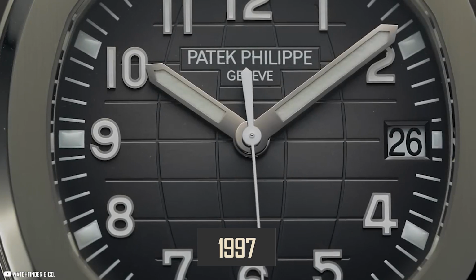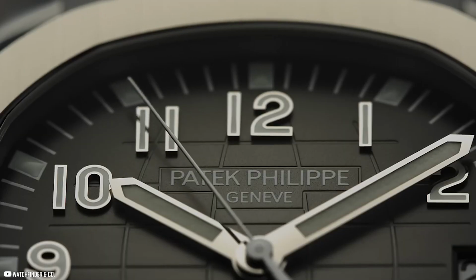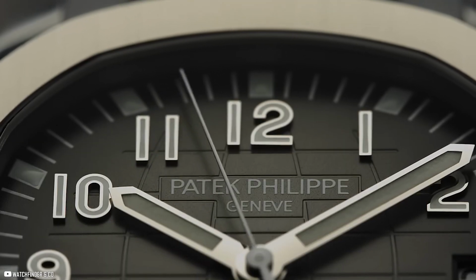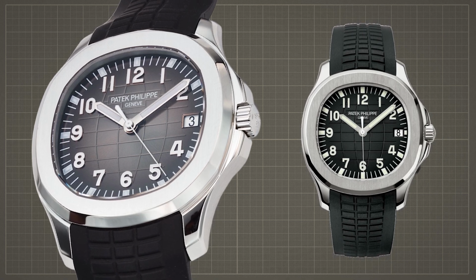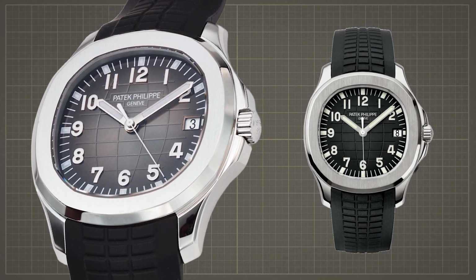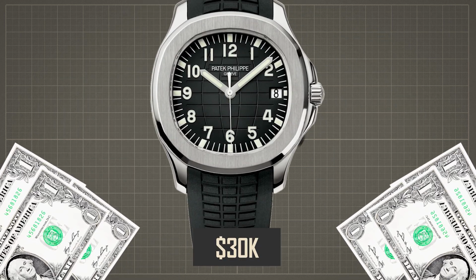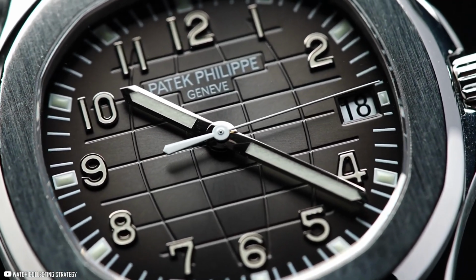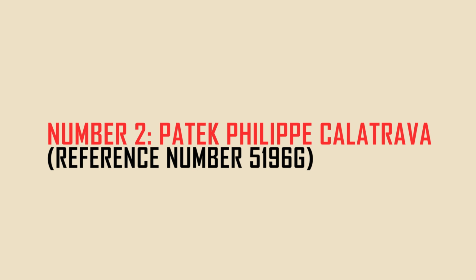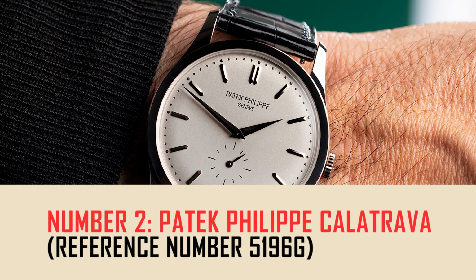Originally launched in 1997, the Aquanaut quickly became a sensation thanks to its unique, rounded octagonal case inspired by the Nautilus. It is a timeless piece that will always make a statement, but in a quiet, classy way. For under $30K, you're going to be getting a watch that blends luxury, durability, and style. Perfect for your everyday.